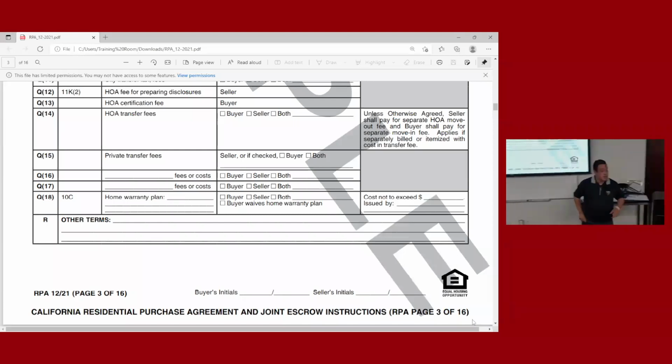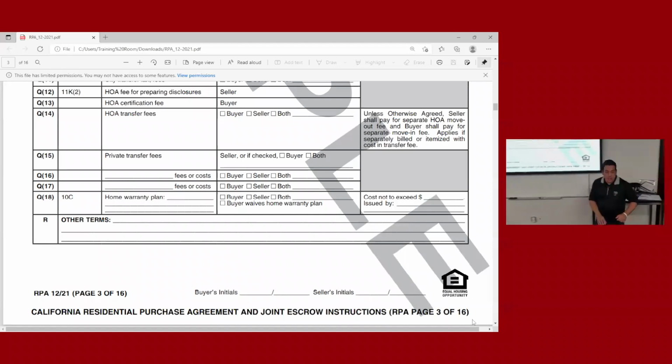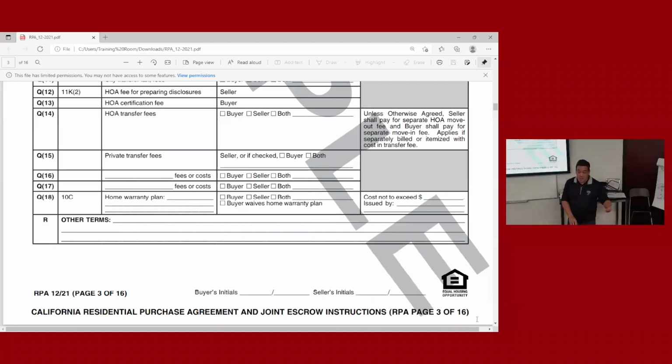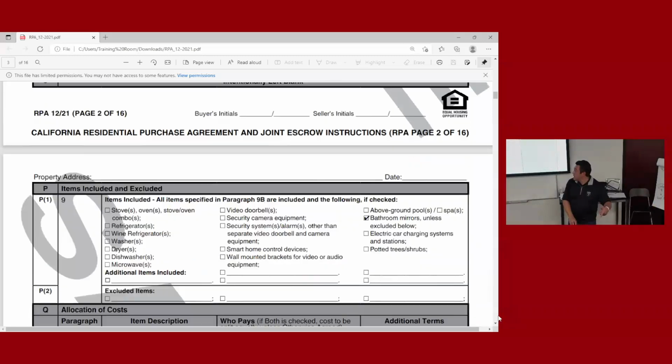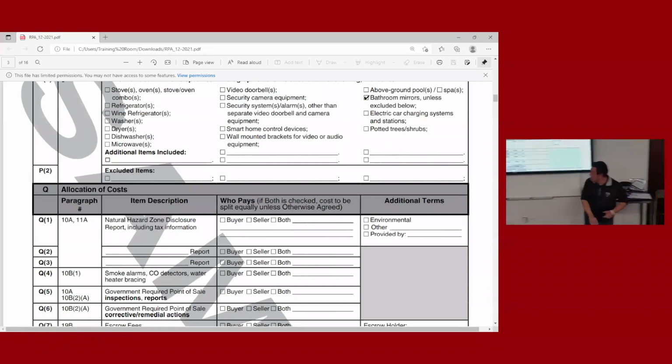To John, on Q16 and Q17, can you write if needed? If needed for what? I wouldn't write anything in there unless you're asking them to pay a specific cost. The only thing I'd recommend, so a lot of people are asking, like, I have a VA loan, I need pest inspection and pest clearance, right? So I'd recommend at the beginning you write for reports, right here, you write for a pest inspection under Q2, Q3.